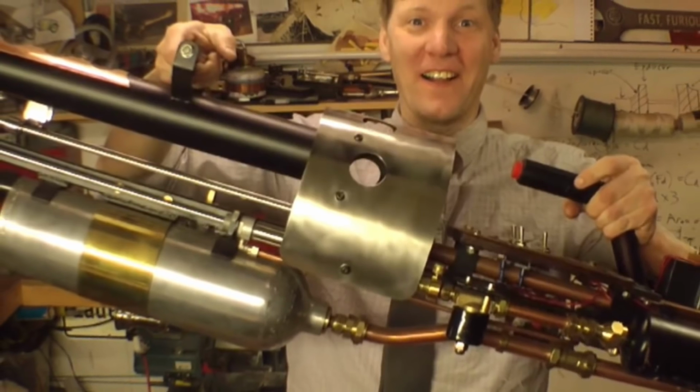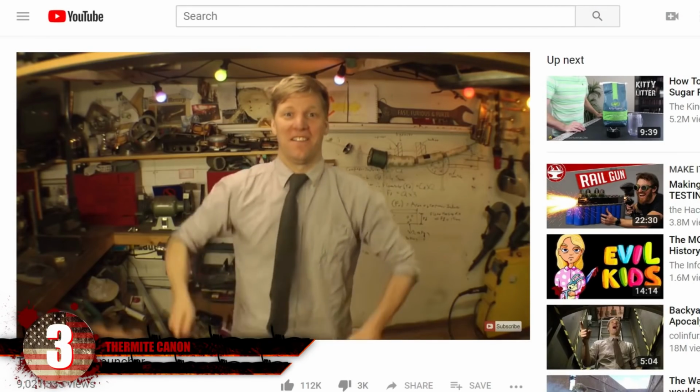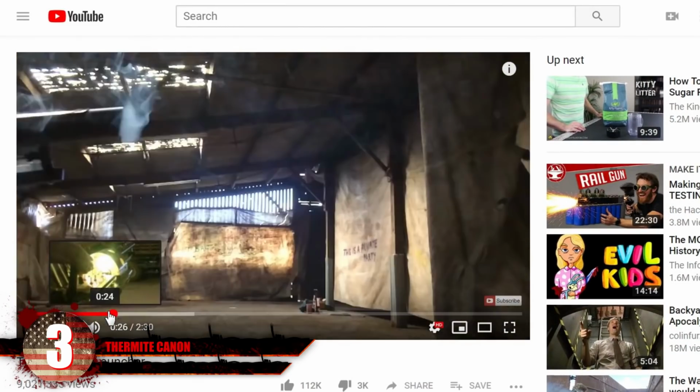Number 3. Thermite Cannon. This guy Colin in this photo comes up with some pretty crazy stuff in order to survive the apocalypse. One thing he came up with was this thermite cannon, which can be extremely useful in a zombie apocalypse. It's a little bit more destructive than the coat hanger as well.